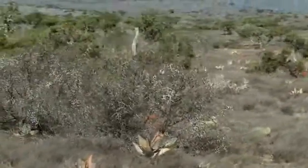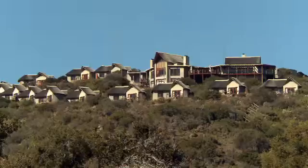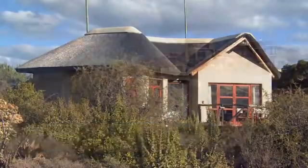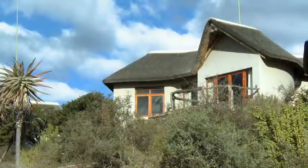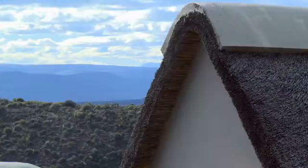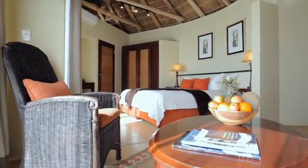We board safari vehicles for the final leg of our journey to the lodge for our wonderful two-night stay. Now, this really is something special. The lodge is perfectly integrated into the natural surrounds of the national park. It also has its own private game reserve. Now, the individual standalone chalets are just fabulous with their thatched roofs and contemporary interiors.